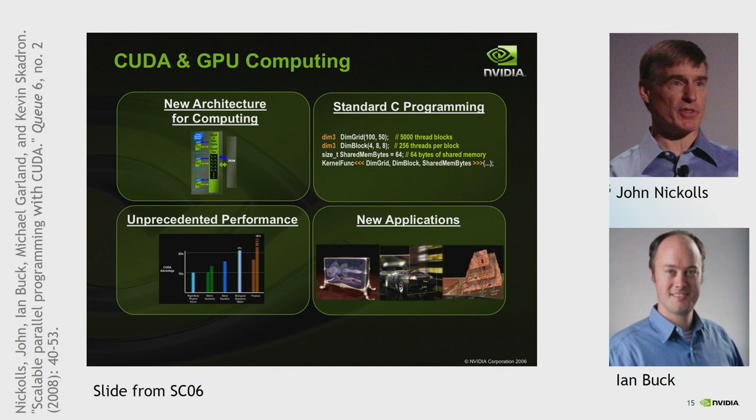So in 2006, we had built a fundamentally new architecture for computing. You program it differently than a traditional kind of computer. You use standard C and later C++ syntax to write your program, but there's a great amount of data parallelism and thread parallelism that is exposed. So you have to write your program knowing about the parallelism that you want to express. This allowed unbelievable amounts of performance that had not been possible before, and new applications that are highly parallel could be built around this.